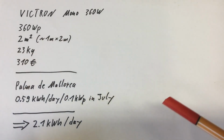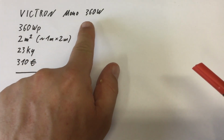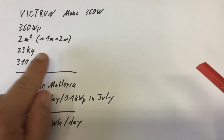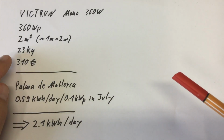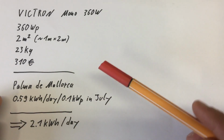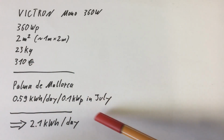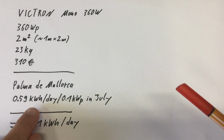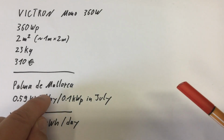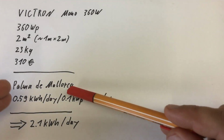Second addendum, solar. I've taken here a random solar panel that is sold for boats, the Victron monocrystalline 360 watts, so 360 watts peak. It covers 2 square meters, it's 1 by 2 meters almost, weighs in at 23 kilograms and costs you 310 euros. In Palma de Mallorca, and for your non-European viewers, Mallorca is a nice little island in the Mediterranean, in July, we would get 0.59 kilowatt hours per day per 0.1 kilowatt peak installed solar capacity. And you can look up these numbers on various websites for various locations.